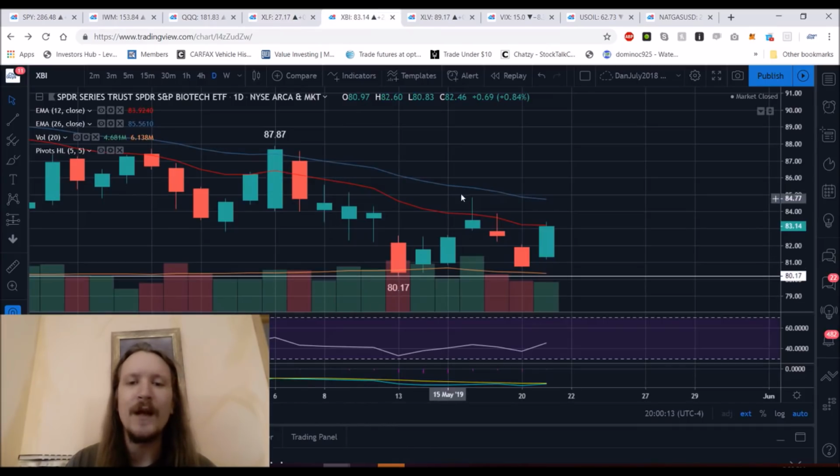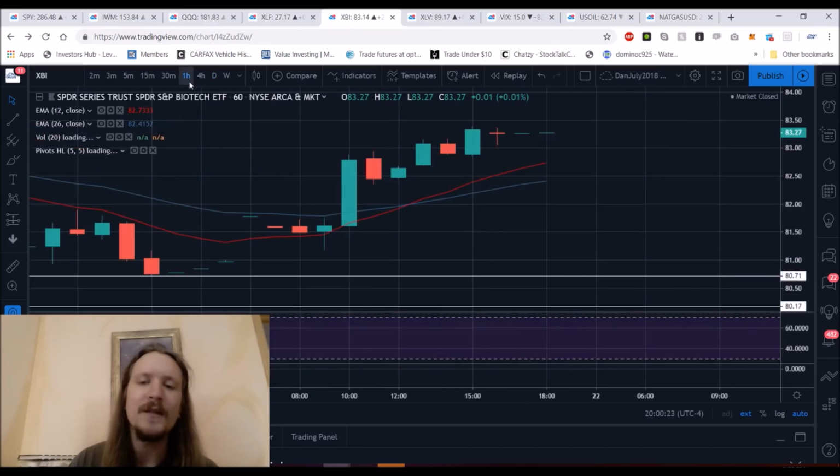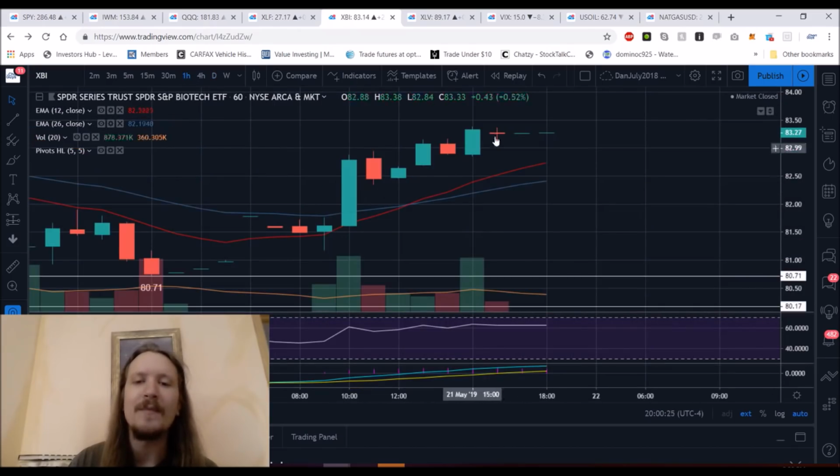XBI, here's our strength. Big green day today. Low, high, higher low, anything under 84.84 is a lower high on the daily time frame. Lose the hourly uptrend, and we look for the daily lower high to be set. Hardly consolidated on the hourly today, so next time we pull back on XBI, we will just be looking for an hourly higher low.